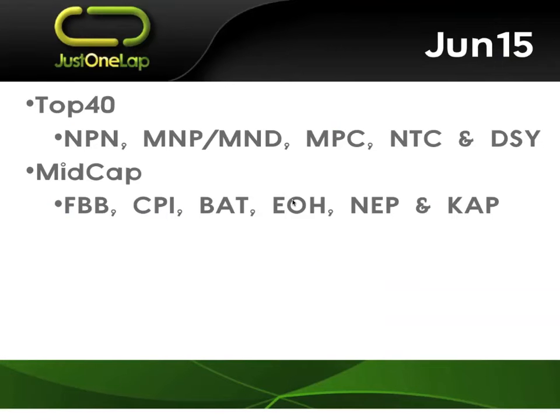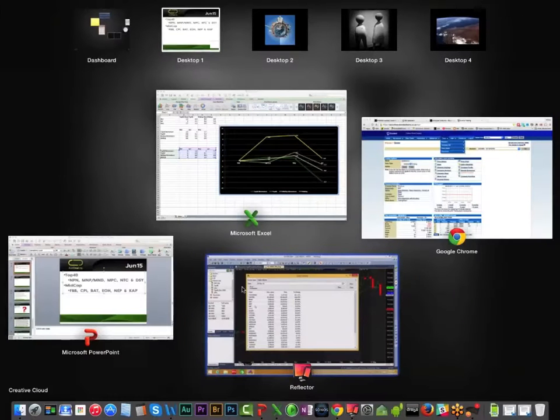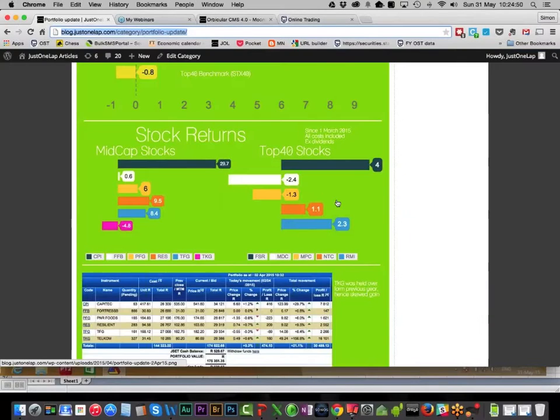What we've done here is essentially saying that if you didn't get the March 15 and you want to jump into the portfolio from June 1st, which is Monday 1 June opening auction, those are the 11 stocks across the two portfolios. As I said, we will track it. We will update it. We do an update every month end.